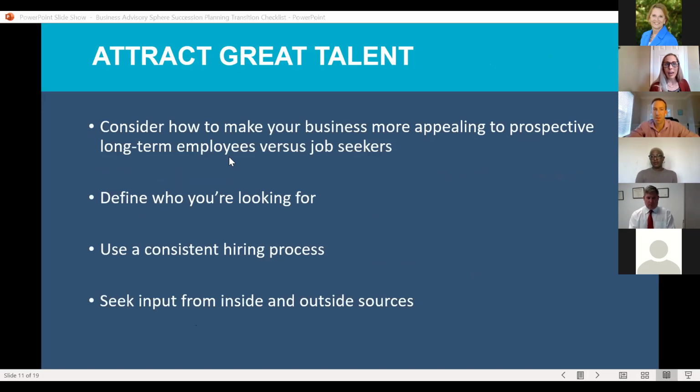Okay, so next we want to look at what does it take to attract great talent. So when looking to attract great talent, it's really crucial to consider what selling points you have to offer. And again, Chris was talking about this earlier from a benefits package standpoint. But you also want to consider, from a people standpoint, what is it that would make people want to work for your business? What would make them want to be part of where you're headed with your business? And it's not so different from what a prospective buyer might be looking at.